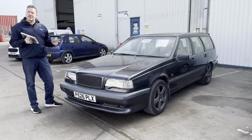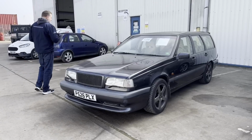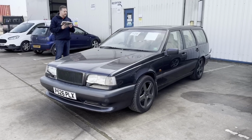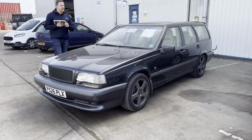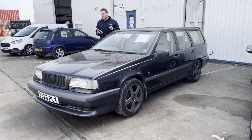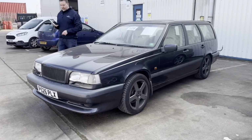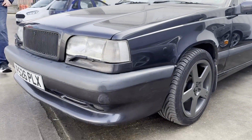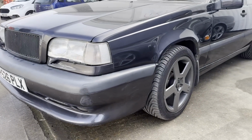This is a higher mileage car. It's done 172,000 miles. If you've never driven one of these, you've missed out. They are phenomenally quick. This one's an auto, so it's the ultimate motorway crusher. It's very, very good on the body. It's a little bit dusty because it's parked outside. It's been regularly serviced and MOT'd, it's in good condition.